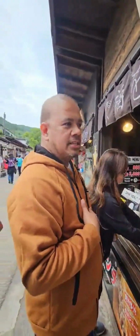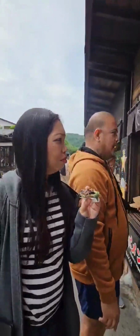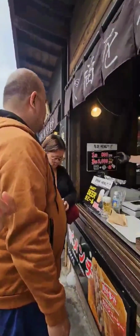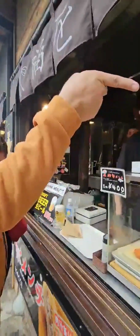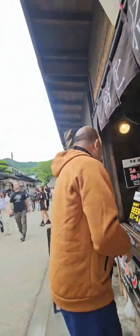The taste. Japanese beef. What do you call this one? It's a mochi. It's made of, mochi. Parang vinegar. It's a mango, with miso, and with some herbs. Vinegar sauce.